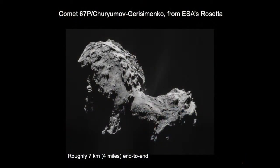The comets are weird. You get all kinds of shapes and sizes, and this one is Comet 67P. We number them. Churyumov-Gerasimenko, we just call it CG for short. And it was visited by the European Space Agency's Rosetta spacecraft. Weird shape, it's about 4 miles end to end.